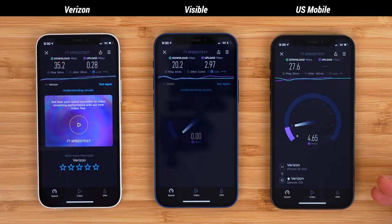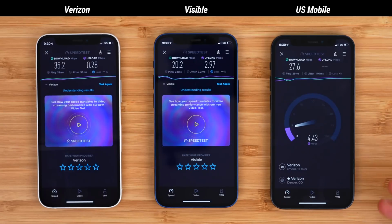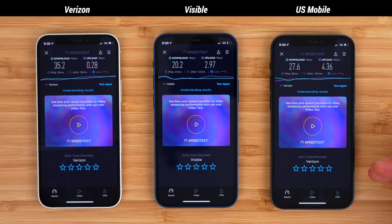And it looks like US Mobile will continue to lead in the upload speed category, finishing with an upload of 4.36 megabits per second compared to just 2.97 on Visible. But either way, those were the speed tests. What about video streaming quality?